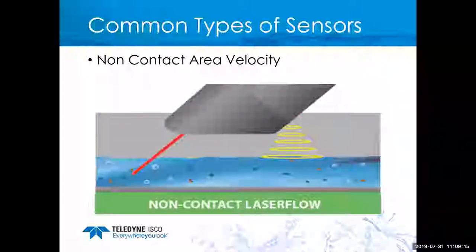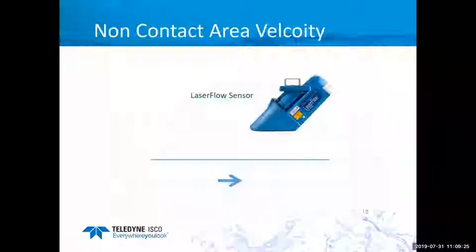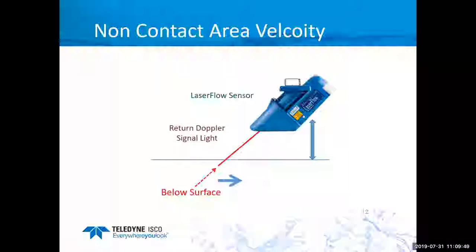Another way to read area velocity flow in a round pipe, rectangular channel, or natural stream would be the non-contact laser flow sensor. The way the laser flow sensor works is it has an ultrasonic sensor on the back of it to read the distance to the surface of the water. When it knows the distance to the water, it fires the laser below the surface of the water. It reads the frequency shift of the water, the particles, and air bubbles in the water to determine what the velocity is.